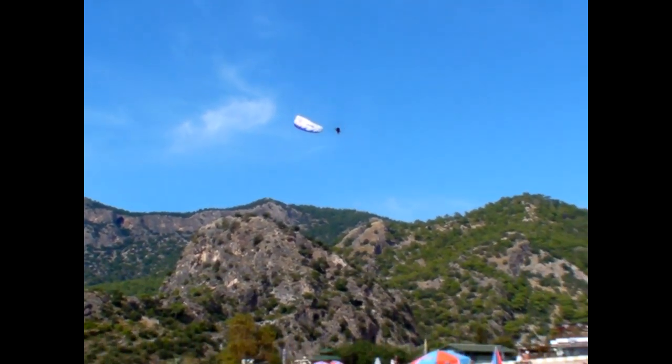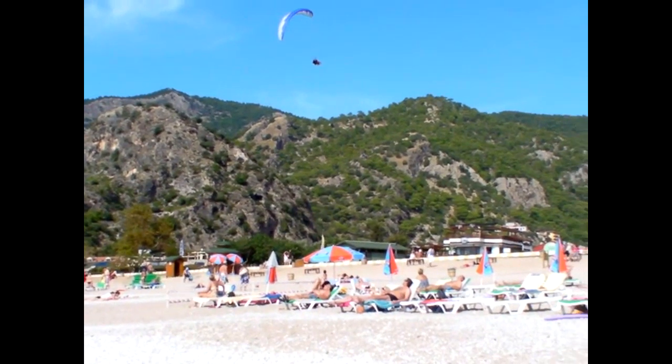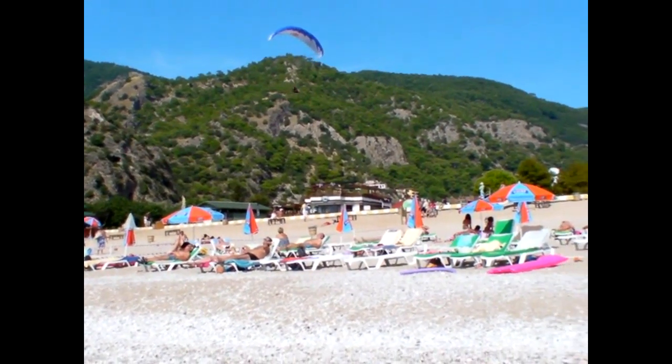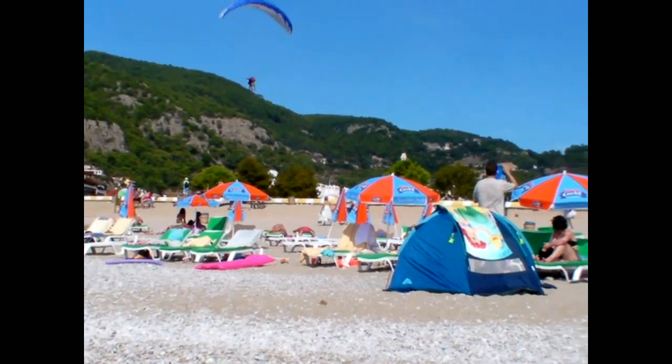You normally wouldn't do that low, would you? Well, if you were learning, you wouldn't. If it goes wrong, that means dead. Yeah, you can't throw your reserve then. No. The guy in the front will be bricking it when he did that.